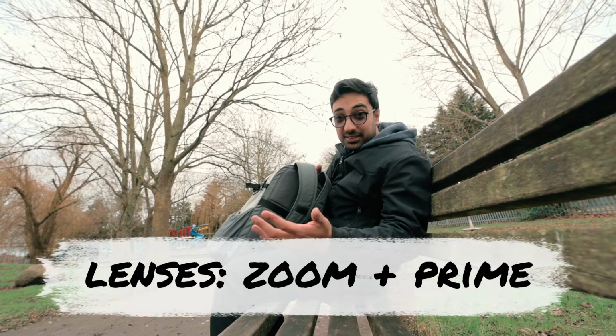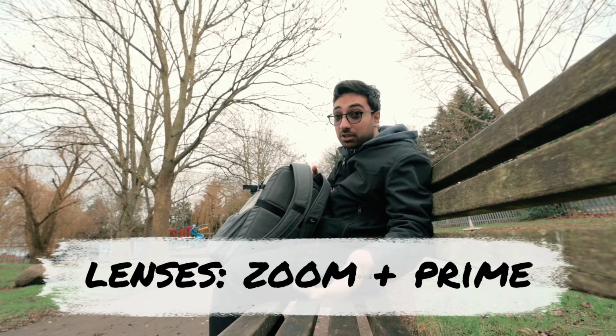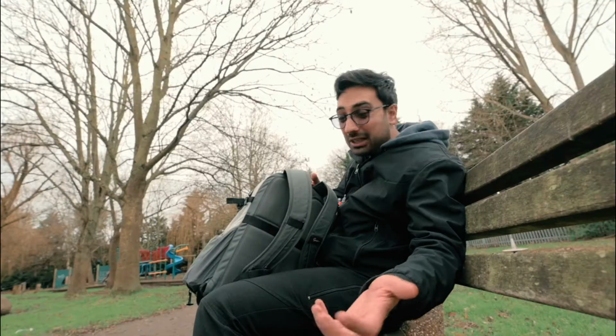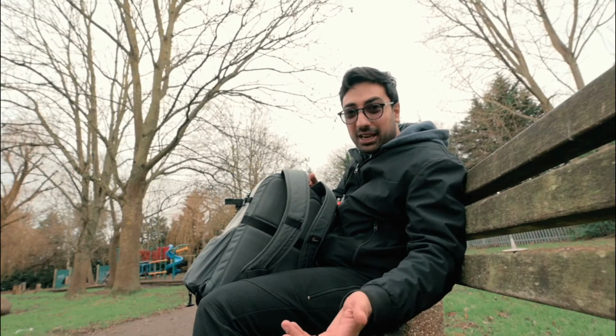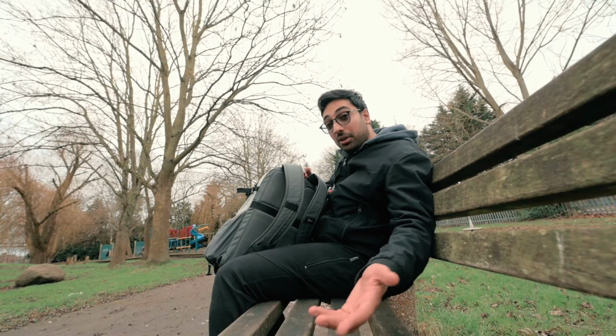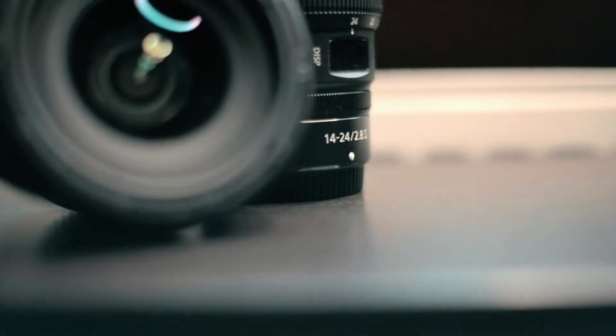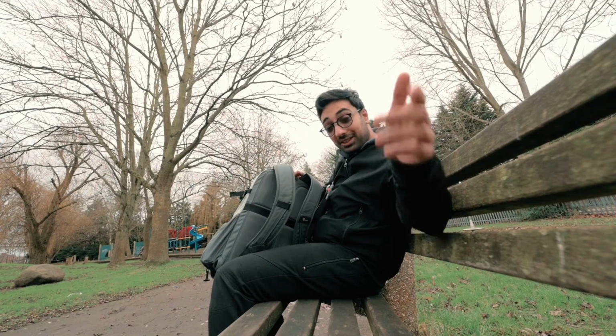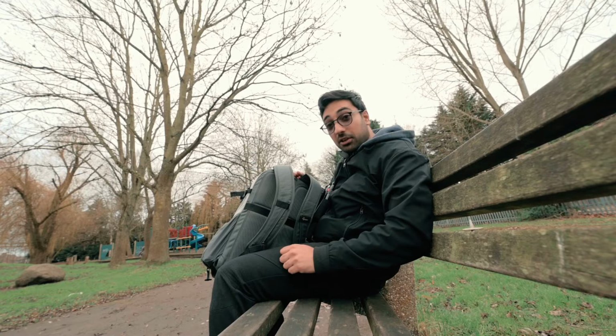Next is lenses. Now of course you don't want to carry too much glass with you. First of all, it's valuable, and if it breaks you're pretty much screwed. Secondly, it's a little bit heavy to carry as well, so I try and limit the amount of lenses I take with me. Most important are my zoom lenses. The zoom lenses come with me without fail, and right now I've got a 14-24 hooked up to this camera and a 24-70 on the other one.